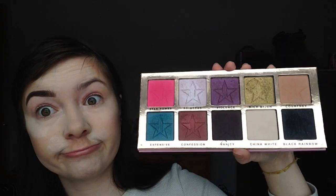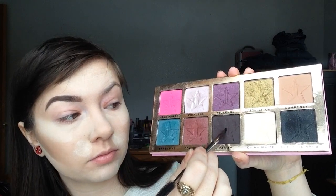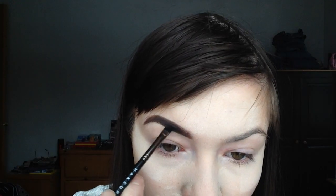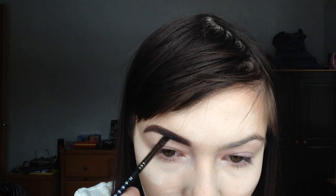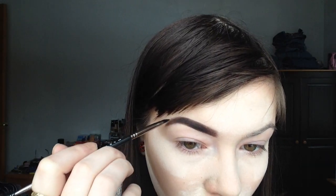And then after my cat has left the room, I am going to take my Jefree Star's Beauty Killer palette in Vanity on the same angled brush, and I'm going to be filling in my brows again with this product, and this will just set the pomade as well as fill in any gaps that there may be and just make sure that it is all one even color.